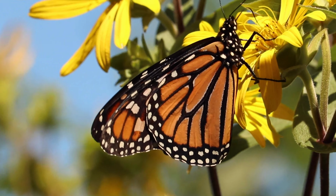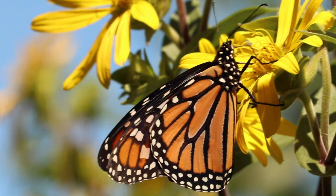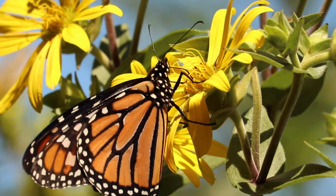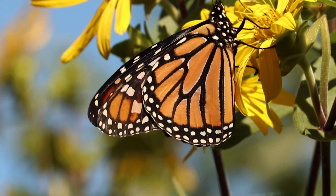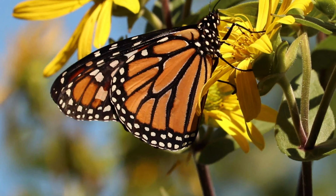And somehow they know exactly where to go. So during the summer, an adult monarch will probably live a couple weeks, up to a month. Those that overwinter have a lot more fat in their bodies. They're built to survive longer, and they have to survive the entire winter, so they'll live for about 3 months or so.